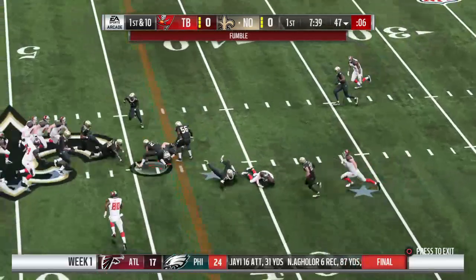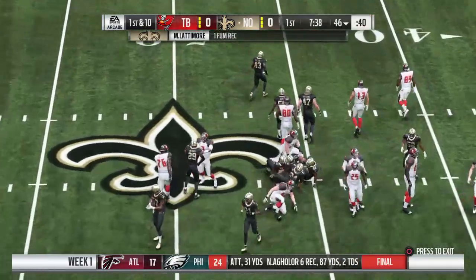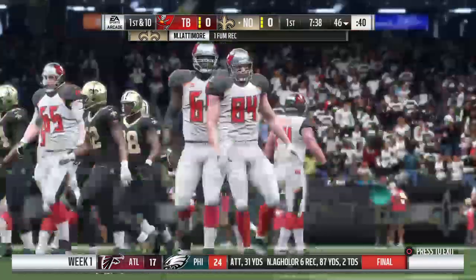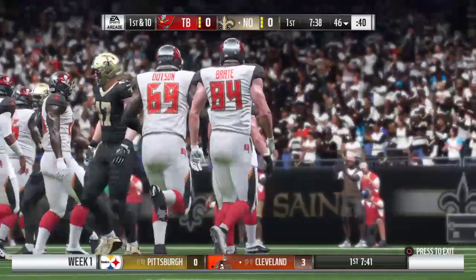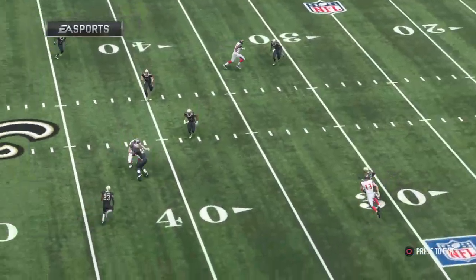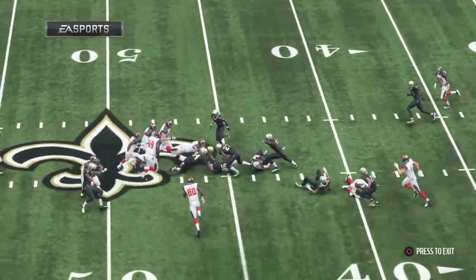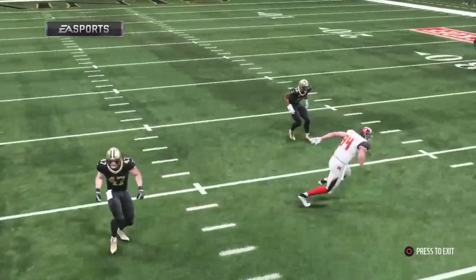And they coughed it up. This is picked up by the Saints, and they will set up shop at their own 46-yard line. Not the clean start that we had envisioned. You thought this would be a pretty crisp game, but a turnover for a turnover. Yeah, so much for scripting, because if teams aren't doing that, things aren't going according to plan.